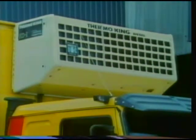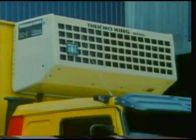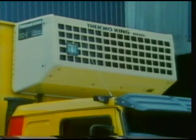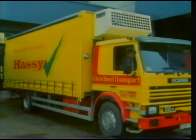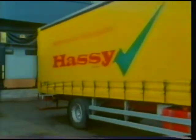Celery will be harvested, packed and cooled within a few hours. But even then, that celery will start to lose taste and texture after only a few days.